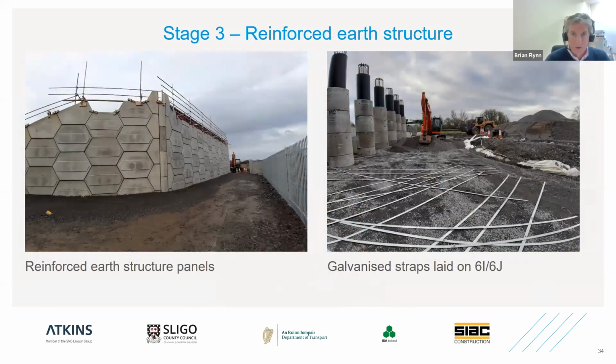So moving on to stage 3. Stage 3 is the construction of the reinforced earth structure. The image on the left hand side is probably the image that most of us would be familiar with when we drive underneath a bridge, or when we're on the train and we're traveling underneath the bridge. The image on the right hand side would be less familiar to most of us.